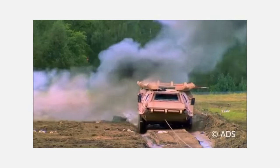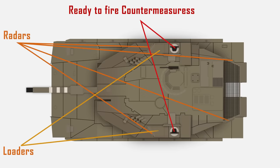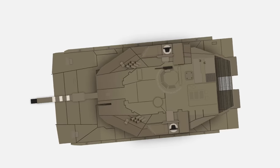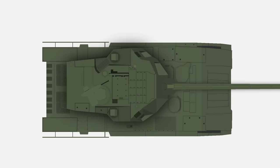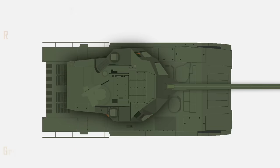Many APS systems are in development, but in this video we are specifically comparing the two premier systems. The first is the Israeli Trophy, which we are comparing based upon its installation on the Merkava Mark IV main battle tank. During the 2014 Gaza War, Trophy-equipped Merkavas saw significant and effective operational use. Our rival to Trophy is the Russian Afghanit system, as installed on the newest Russian main battle tank, the T-14 Armata.